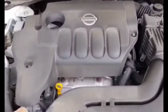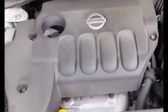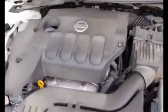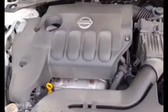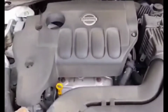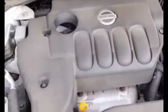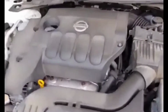All right, in a lot of these situations, if you come across this issue where the car won't accelerate with your foot all the way down on the floor, and you have somebody with you, definitely have them look at the brake light. See if the brake light is on, because there's a good chance you could be accelerating, at most probably going like 25 miles per hour, with your brake light on.